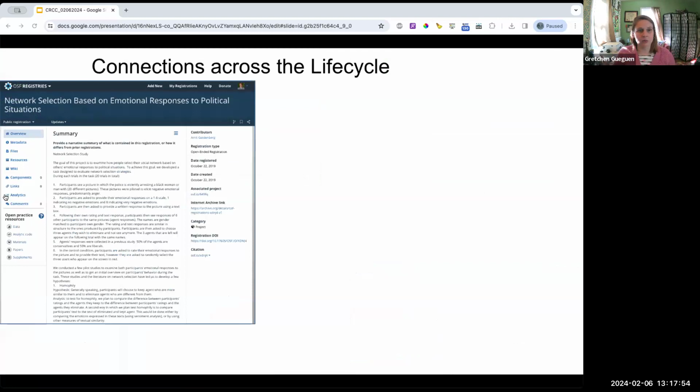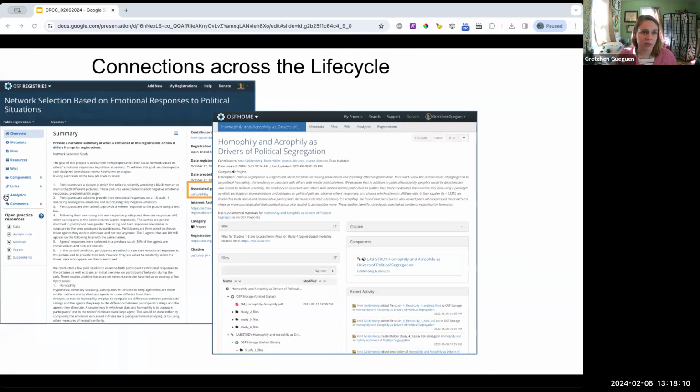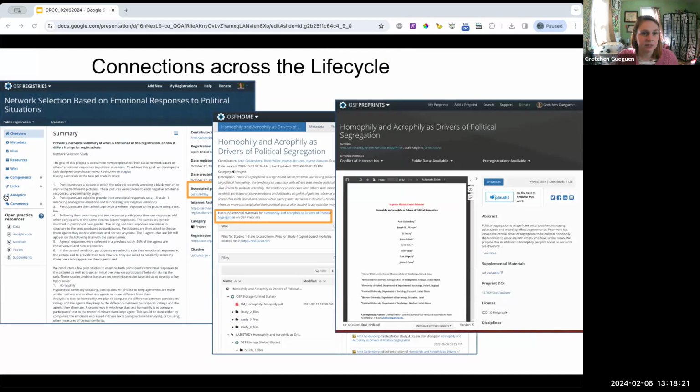Finally, I think one of the best things about OSF is that all of these spaces within OSF can be linked together, making a kind of web of connections around a person's work. So this is a registration for a project, and linked here is the project space for the project that registration is describing. Within the project, I have a link back to that registration. I also have a link out to a preprint that was finally submitted based on this project, which also has links back to those registrations and projects. So within the one space, we've got representation of the entire kind of life cycle of the project.